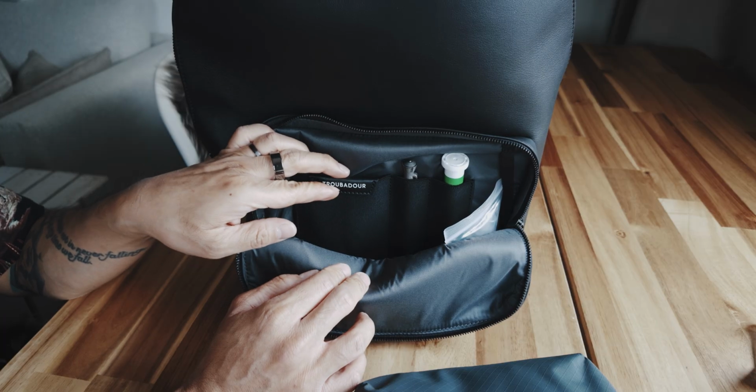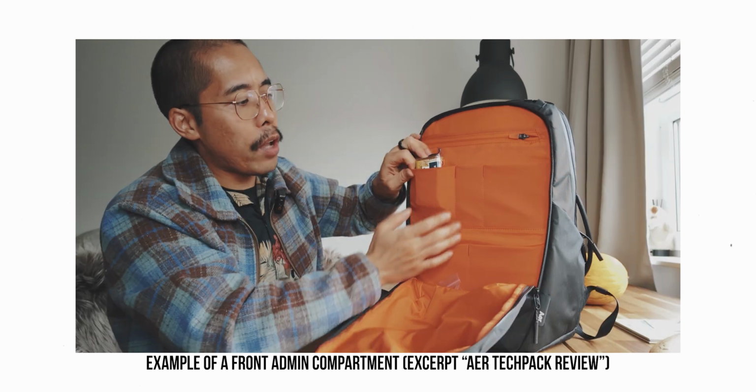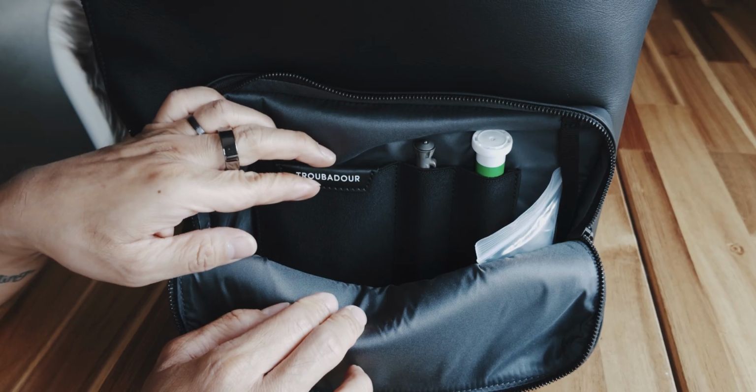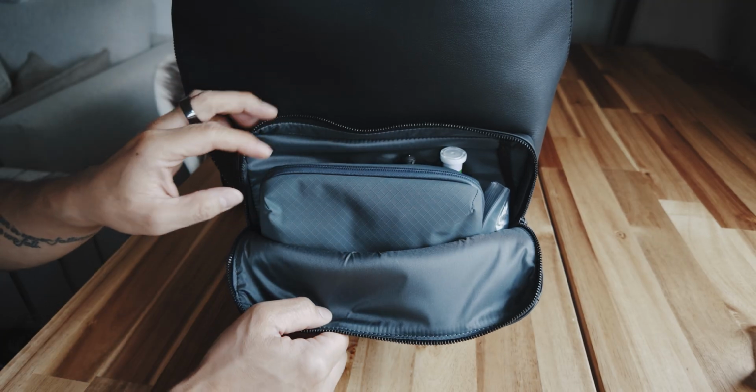You know, I use quick access compartments a lot for quick storage of my wallet, my keys. For example, if I'm going through the security check, I always use quick access compartments for that. And to me, this pocket is not necessarily, in terms of how I utilize it, a quick access compartment, but rather somewhat akin to the front admin panel that we see on many other backpacks. So this is not necessarily the quick access compartment how I envision it. This is my front admin panel compartment for items like this extended EDC.